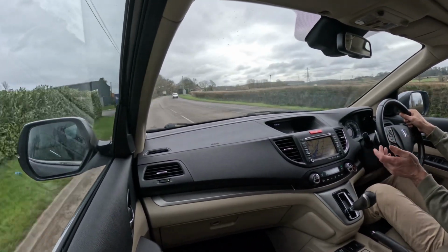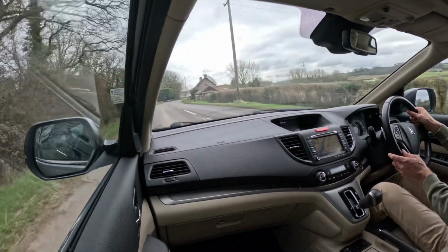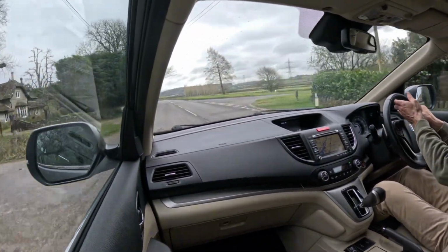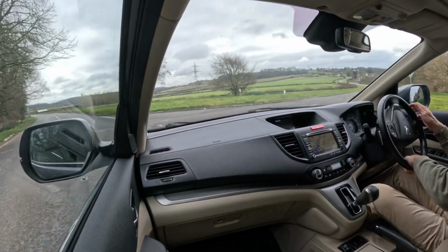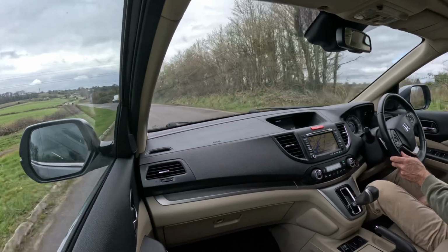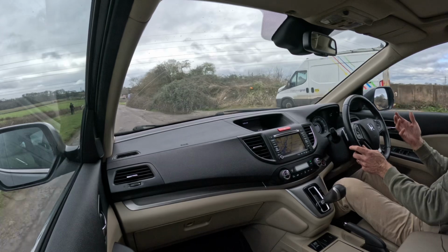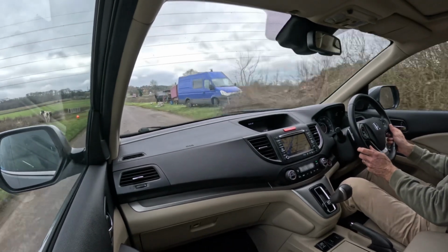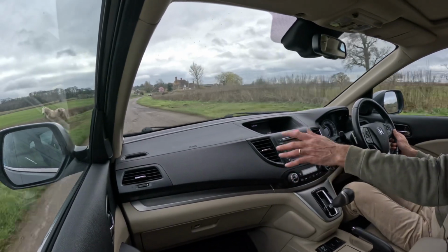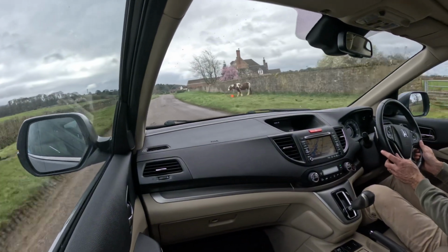I try when we get our CR-Vs to get these with the ivory leather, because on duller days like today, it really does brighten up the interior. But on hot summer's days, when you get into the car, it's 28 degrees or 30 degrees, you burn the back of your legs on hot black leather inside. This remains relatively cool by comparison. I think it's gorgeous, and it's tastefully done as well. It's broken up with this silver trim and the black plastics. They've done a lovely job of it, Honda, and it's in very, very nice condition in here.